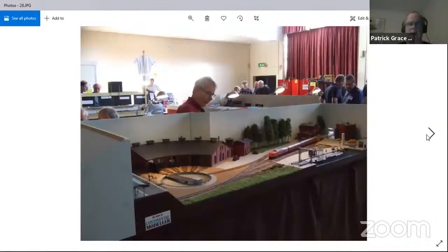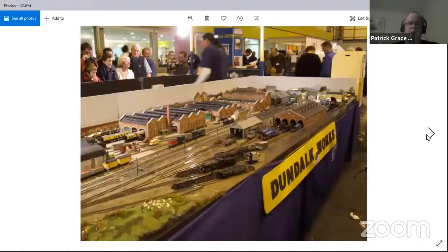And then we have a Danish layout, and slightly embarrassingly, I can't remember what the layout's called. It is HO scale DCC. I'm just giving you a selection of the sort of thing you can find in terms of the European layouts. This layout is Irish, called Dundalk Works, and is essentially British 00, so 16.5mm track, 4mm scale, built by one of the Irish clubs, and it's fairly impressive.